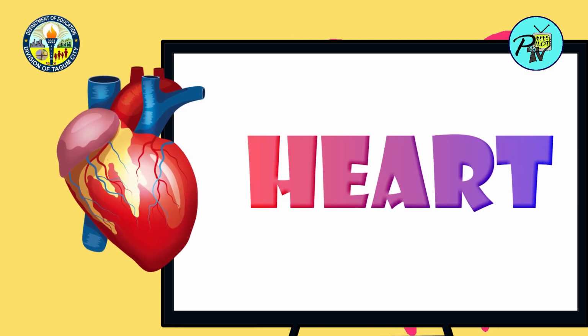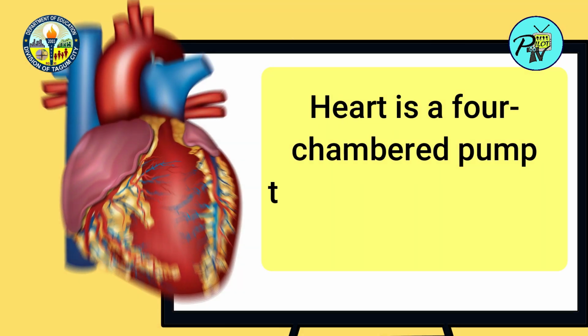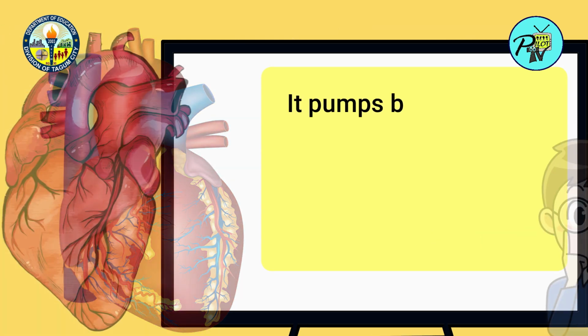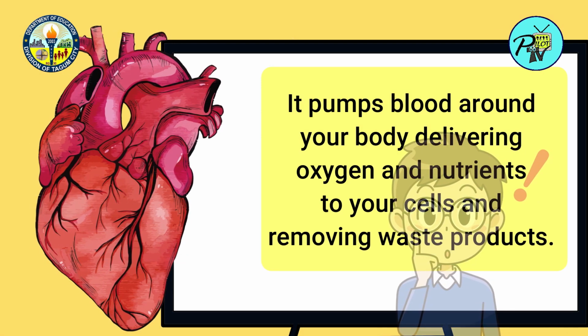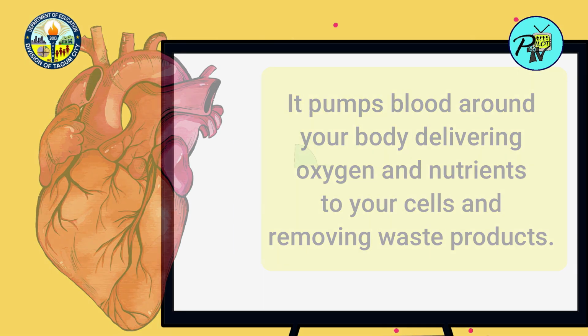Of course, don't forget the heart. Heart is a 4-chambered pump that contracts about 70 times a minute. It pumps blood around your body, delivering oxygen and nutrients to your cells, and removing waste products.